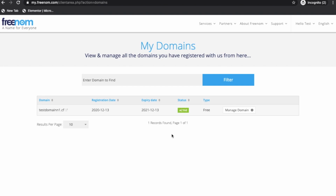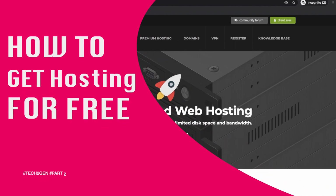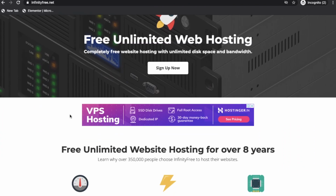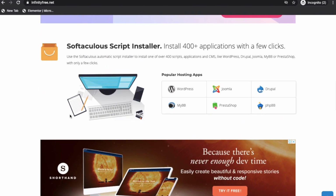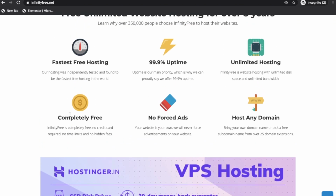Now let's get to step 2, which is to get free hosting. To get free hosting, just go to infinityfree.net, and here we come to infinityfree.net. The best part of this hosting is that you are getting unlimited disk space and bandwidth for free. Not only that, you are getting a one-click WordPress installer for free. And again, you are getting free SSL and CloudFlare for free. This is the best you can get for free.